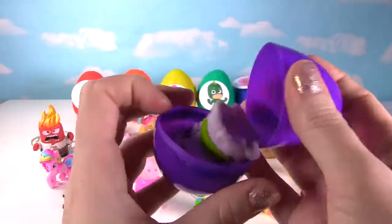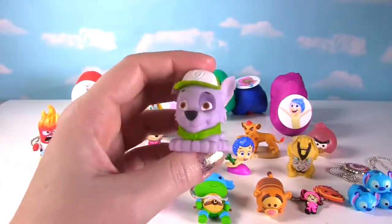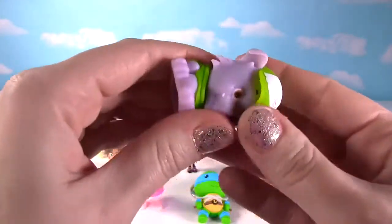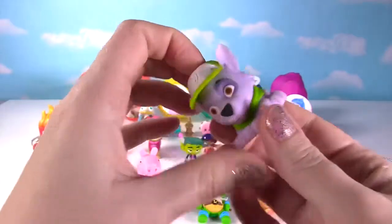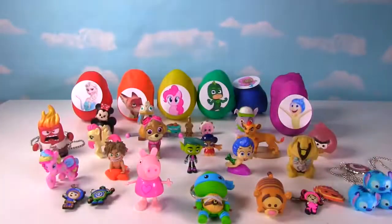Something's inside. Whoa, it looks like a mash'em. It's Rocky from Paw Patrol. Let's give Rocky a good squish. Another squish. He's super cute, but not very squishy. So on the squish meter, he gets a 5. It's Joy from Inside Out.